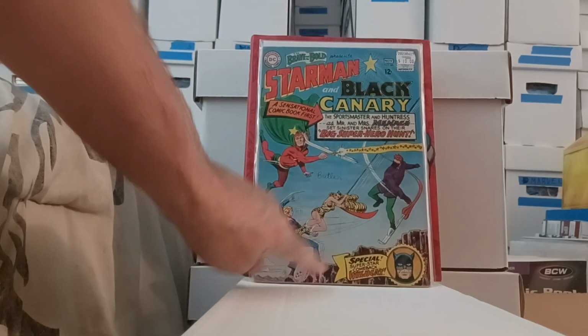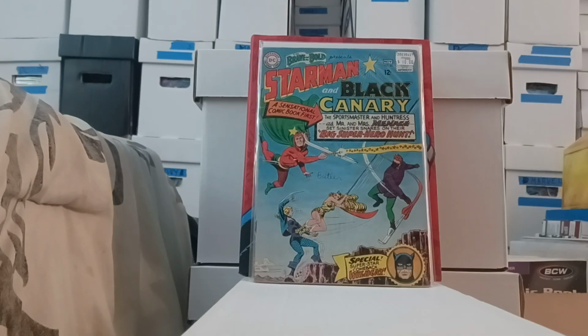Now this one has got Starman. It's got the Huntress, Black Canary. It's got the Sportsmaster and Wildcat. And I'm trying to remember, it's somebody's first Silver Age appearance. It might be Starman and the Game Master and the Huntress and stuff. I'm trying to remember from it now.